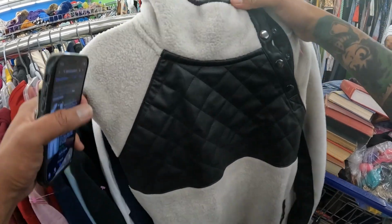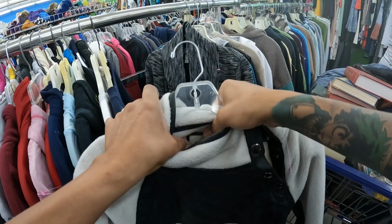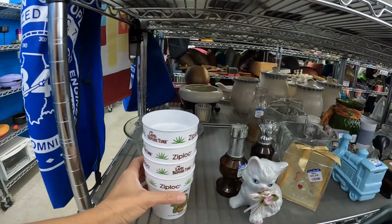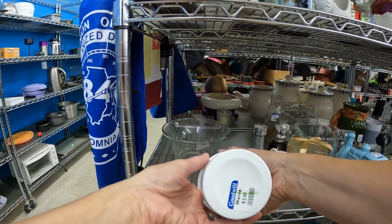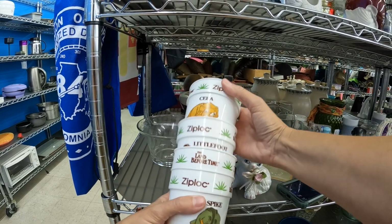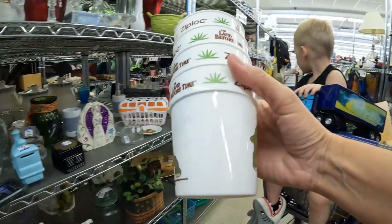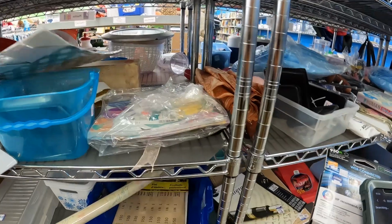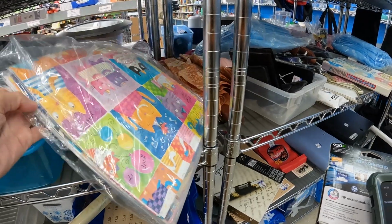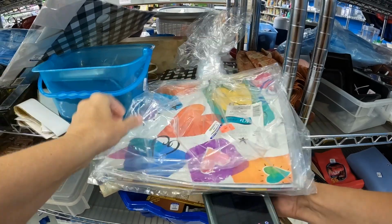Cool. And then over here, back to the clothing where I was at. Look at this Abercrombie and Fitch. Was it like a fleece? And then there it is, there's a label, and I decided to pick it up. And then these were some cups from our daughter's childhood. Super cute. Honestly, didn't know the value. I just couldn't leave them behind since they brought so much nostalgia back to us. And then some wrapping paper here. They are definitely vintage, and I just like to pick up these for bread and butter for us.